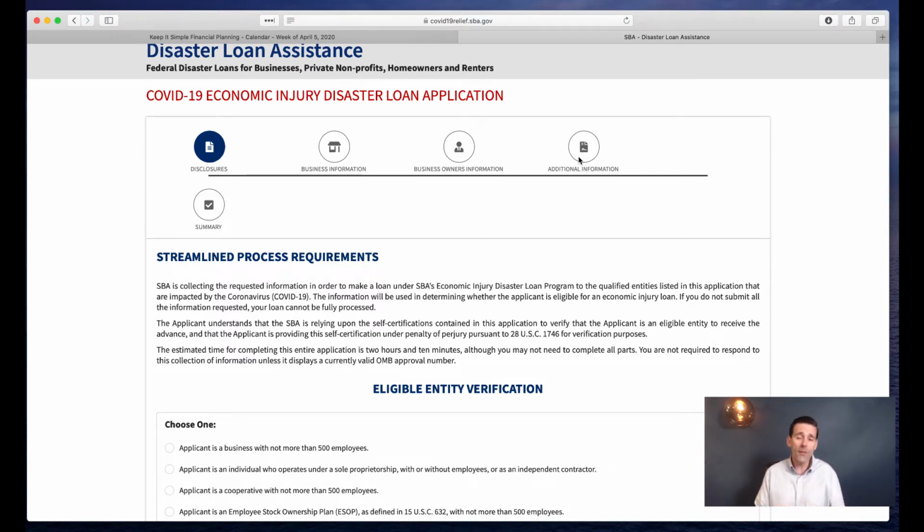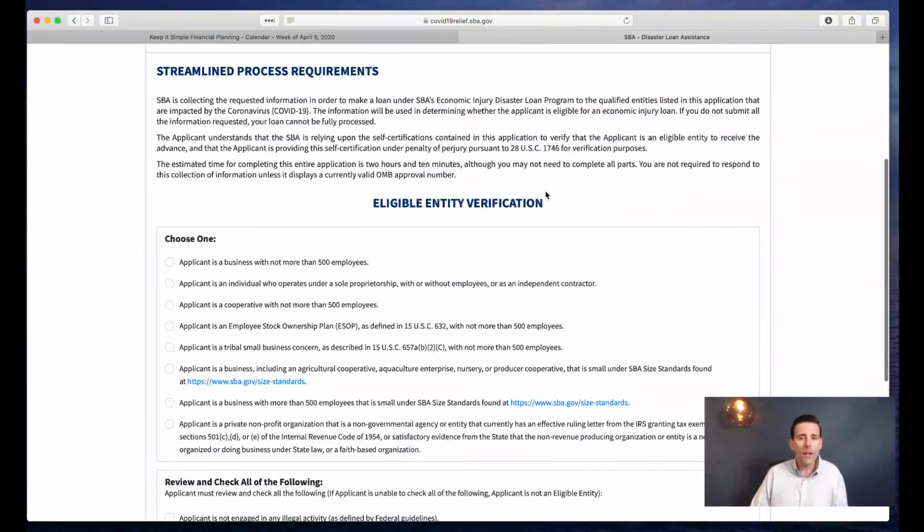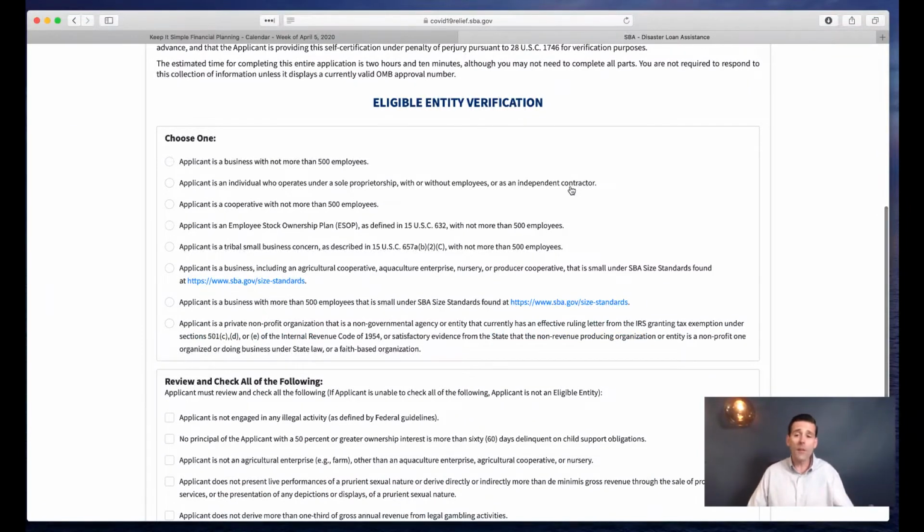But honestly, guys, if you have any sort of disruption in your business, you're probably going to be able to get this loan that's going to turn into a grant at some point. So you want to make sure you follow the steps, but it's actually pretty simple. They released streamlined process requirements, I think today. It might have been yesterday, but I think it was today. So all you're going to have to do is go to this site and then fill out some information here. So I'm going to fill it out with you.